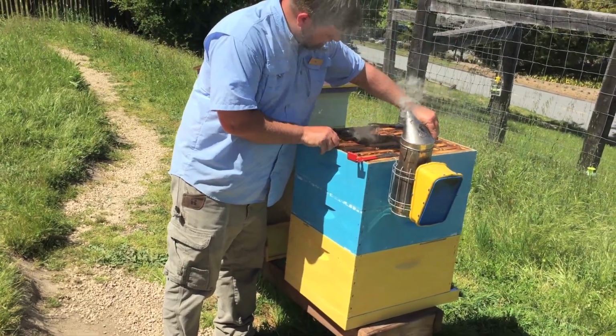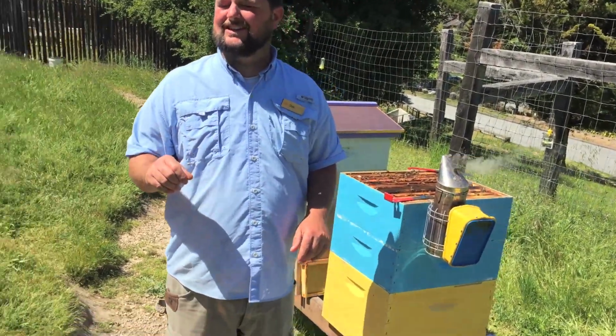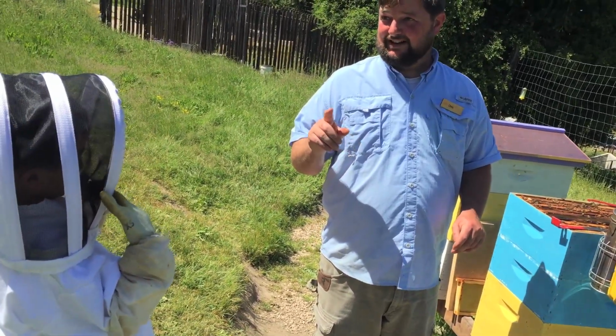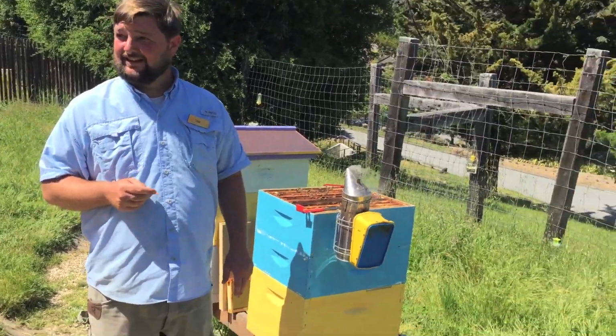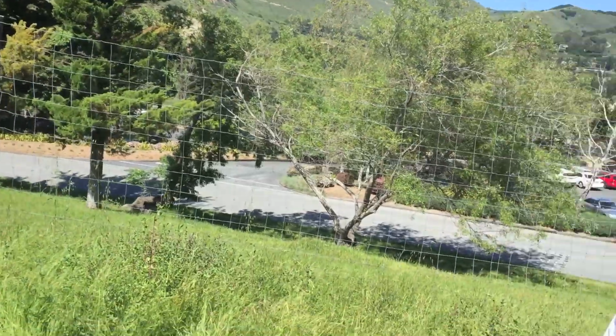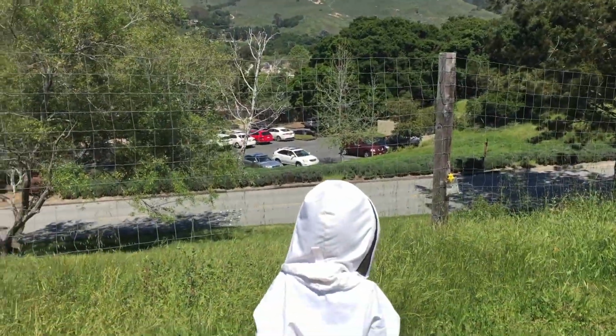Is the honey that you guys sell from here? Sometimes there's honey at the table, and that's not from here yet. Okay. But it's kind of a seasonal thing. So right now the bees are in honey production. So we'll see a little bit of honey in a couple months.